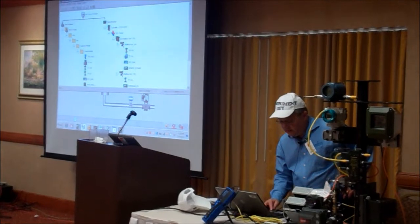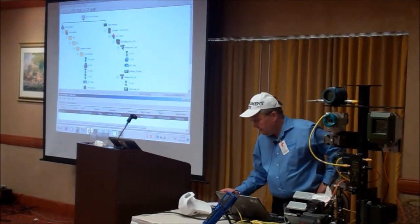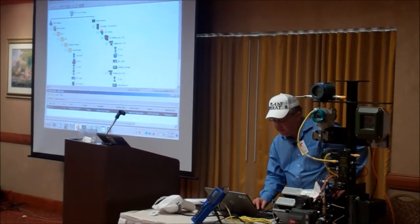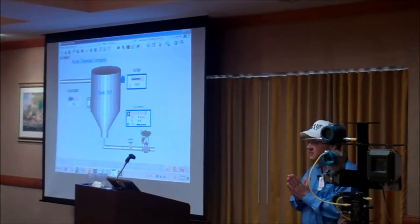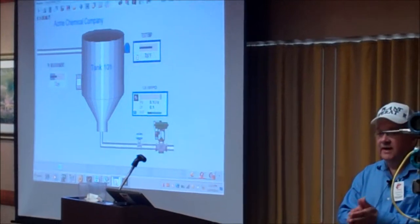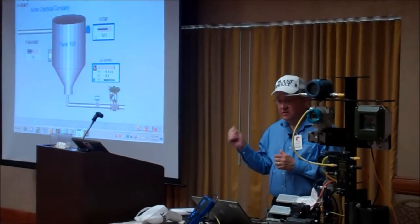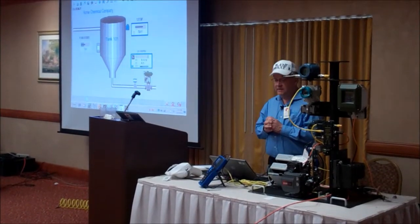Okay, so let's bring our guy back up. Now, let's put the operator hat back on and go back to the operator display and look at this valve. Okay, valves are very mechanical devices, lots of problems. I'm not saying they all fail, but if you're going to have problems, valves are a place that there's going to be a bigger frequency of those than a transmitter that just measures.